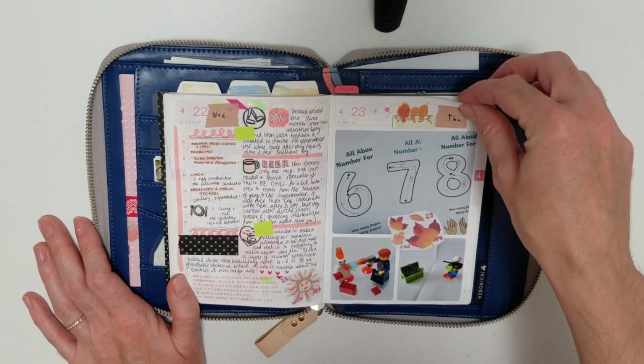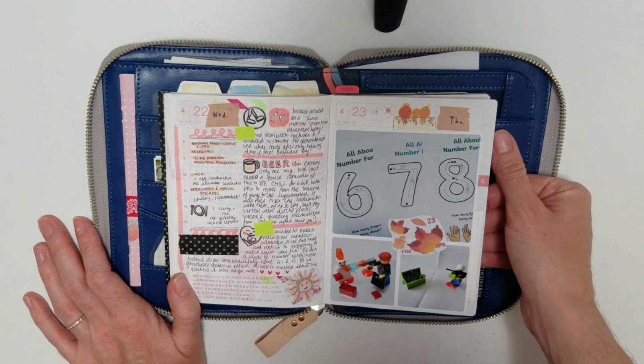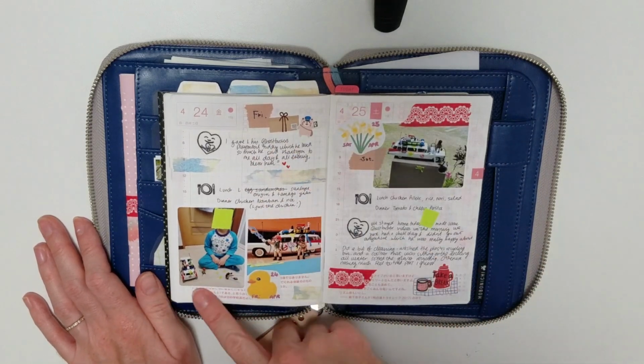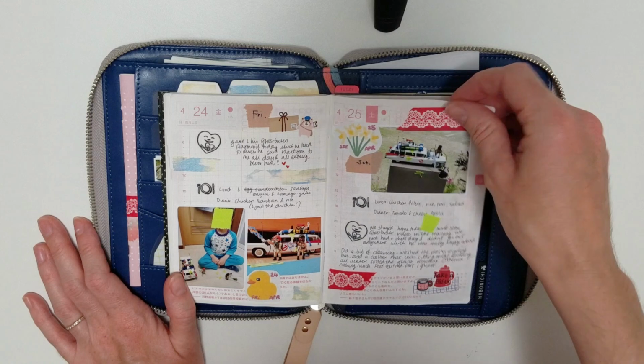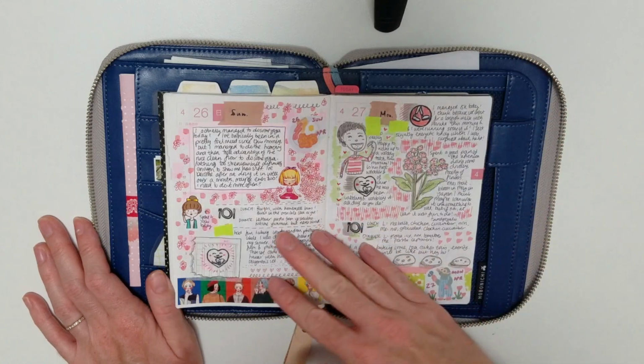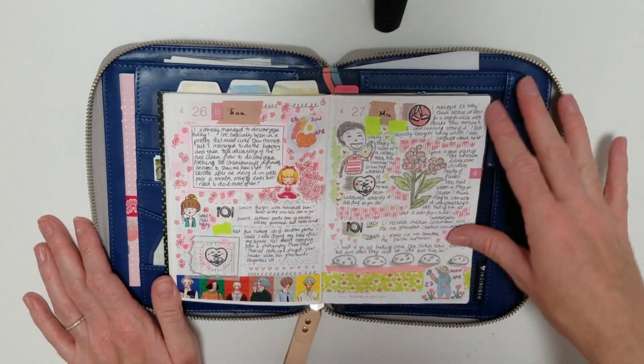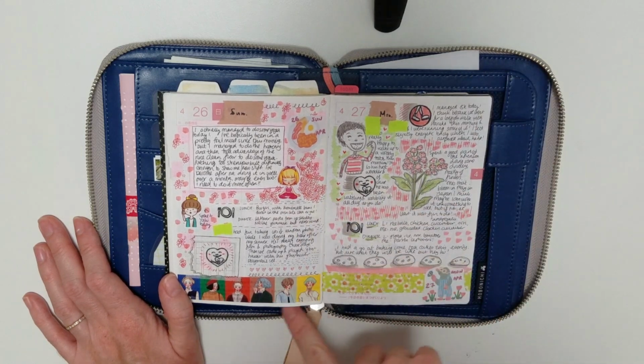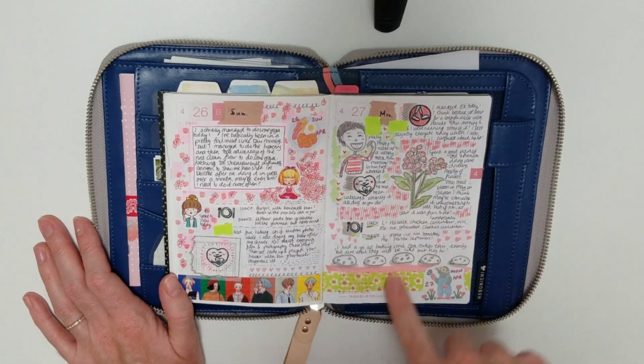This day I clearly didn't want to write anything, so I just shoved some photos down. Again, not so much on this day, just put some photos in. Yeah, so just whatever I feel like, really. Some days I feel like doing the extra doodling, some days I don't.